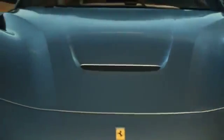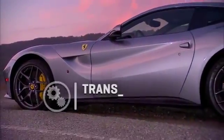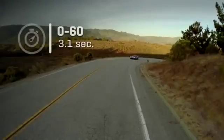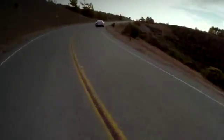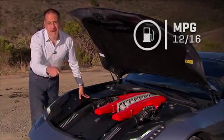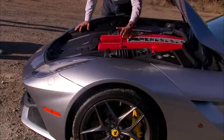The car weighs about 3,500 pounds. Driven out to the rear wheels only through a 7-speed dual-clutch automated manual only. The result is 0 to 60 in 3 seconds, really less than that in anyone's hands it's capable. And the MPG, 12/16, may not sound interesting to you, but it's a full 30% better than the Ferrari that this guy replaces.